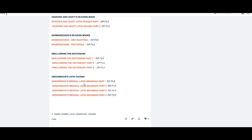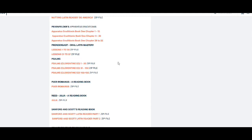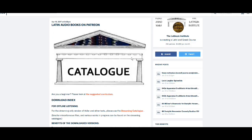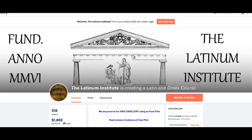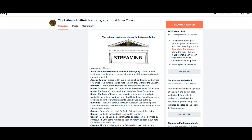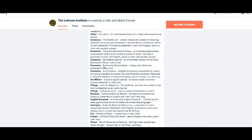A lot of Latin. Underwood's Medical Latin Grammar, which is not available in the streaming course. Swallowing the Dictionary, also not available in the streaming course. And that's the download catalog as it currently stands. So that's what you'll find at the Latinum Institute for Latin. For Greek, a curriculum is currently in development, and I'll talk about that in a different video. So that's what you'll find.